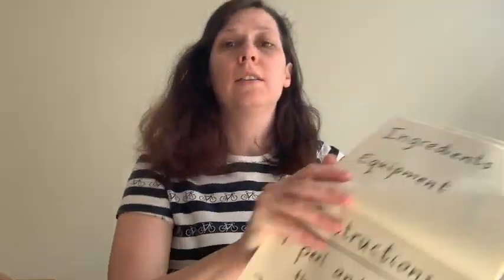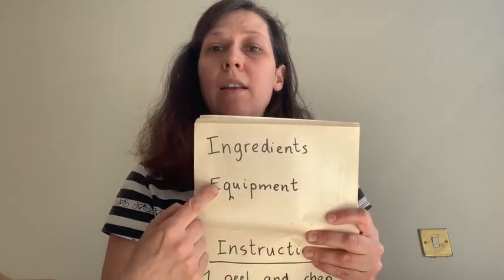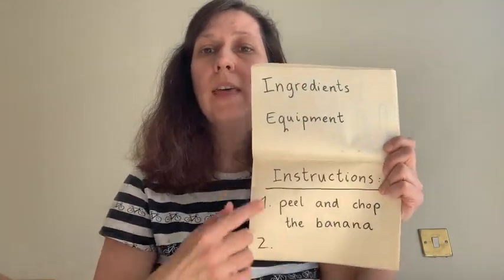Make a list. After, you're going to design your healthy snacks and write a recipe. I would like you to design 2 snacks, maybe one on Tuesday, one on Thursday, so you got plenty to do. And the writing activity will be first listing your ingredients, then listing your equipment, and then writing your instructions of how to make these healthy snacks.